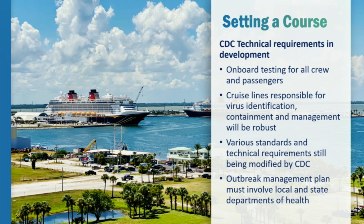They have to have an FDA approved test, and they have to have the approved FDA equipment on board. So sourcing that for every ship is one of their current challenges. The cruise lines will be responsible for virus identification, containment, and management will be robust. And the standards and technical requirements are ongoing. The CDC is issuing them, and through the dialogue, they'll be changing them as we go along. So that conversation is being held, and that's good. Outbreak management plans must involve, as I stated, local and state departments of health. Something different from past operations.